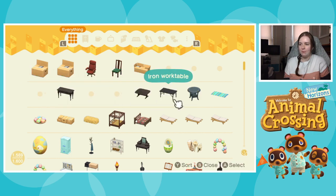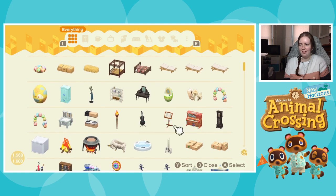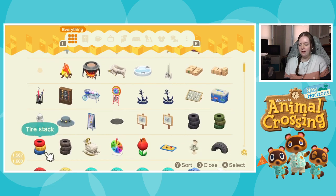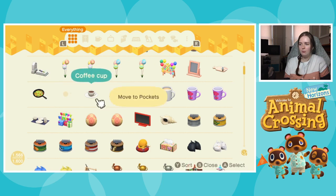I actually recently got this recipe for this Ironwork Table, which I am so excited about, and it's like the furniture that I've been missing this whole time. It's just what I wanted. So we're gonna just grab, what else do we need? I bought some coffee cups.